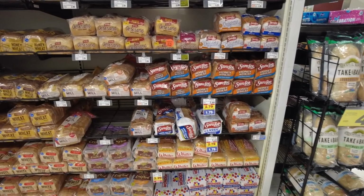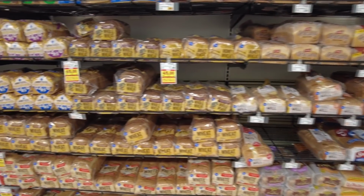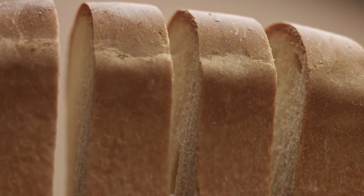So what we like doing is buying several loaves of bread, wrapping them up in aluminum foil, and then putting them in the freezer for long-term storage. This won't last a year, but it'll definitely last longer than what it would at room temperature.